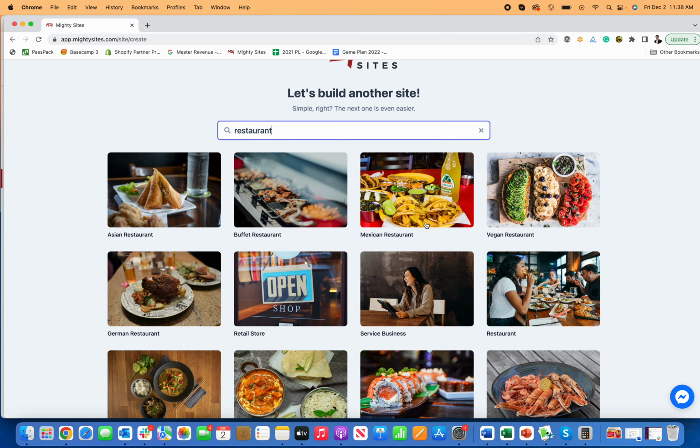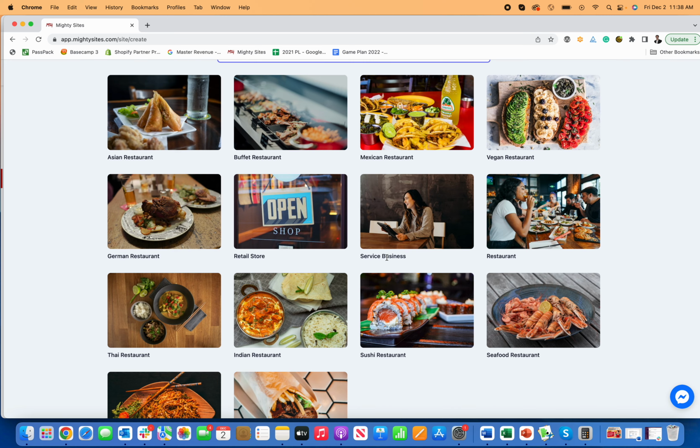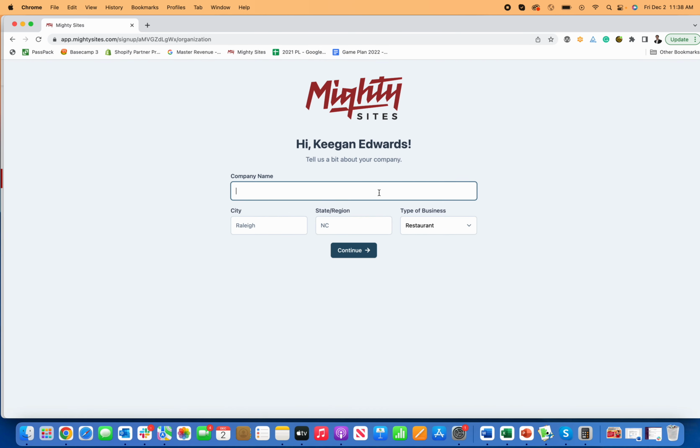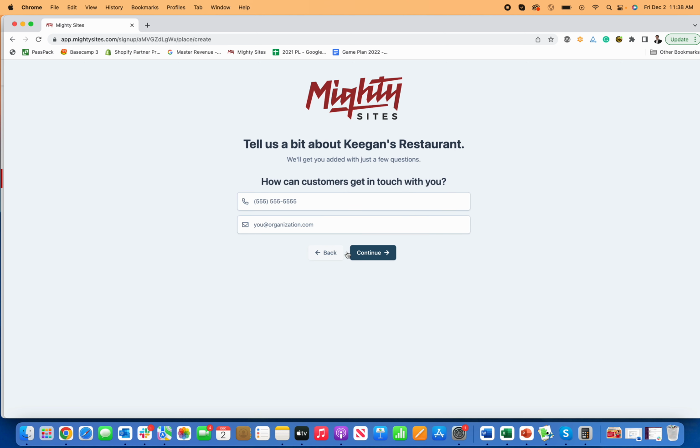There are all types of different restaurant templates in here. For the purposes of this tutorial, I'll just select the generic restaurant template. And then all you need to do to create your one-page website for your restaurant is just first type in the name of your restaurant. So I'll just type in here Keegan's Restaurant and then put in where you're located. So I'll just use Raleigh, North Carolina here. And then business type. Again, Mighty Sites works for all types of different businesses, but we're doing restaurants, so I'll just click on restaurant, continue.